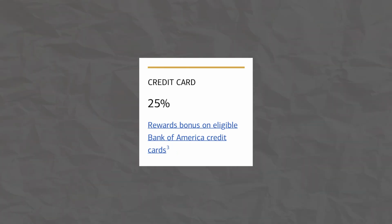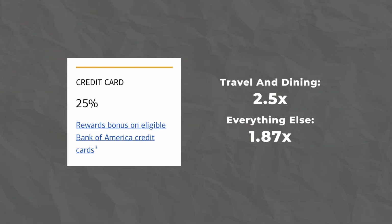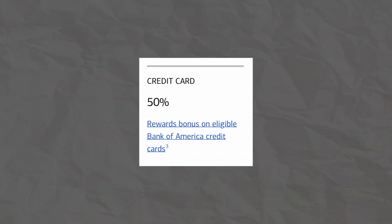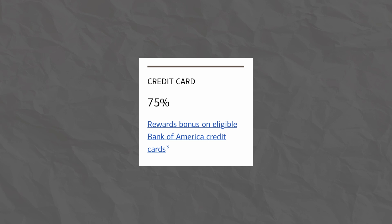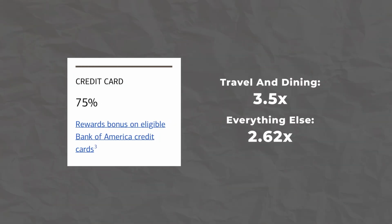With Gold tier, you'll earn an additional 25% more points, meaning 2.5x back on travel and dining and 1.87 back on everything else. Platinum tier earns 50% more points, meaning 3x back on travel and dining and 2.25x back on everything else. And Platinum Honors and Diamond earn 75% more points, which means 3.5x back on travel and dining and 2.62x back on everything. These are still not great multipliers if you consider how much cash you have to have with Bank of America to actually get these statuses.